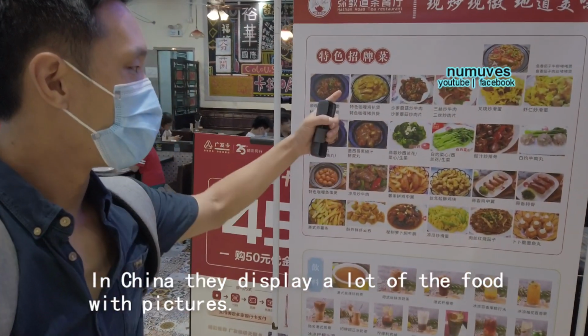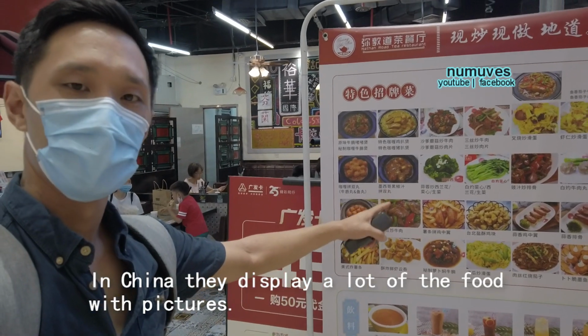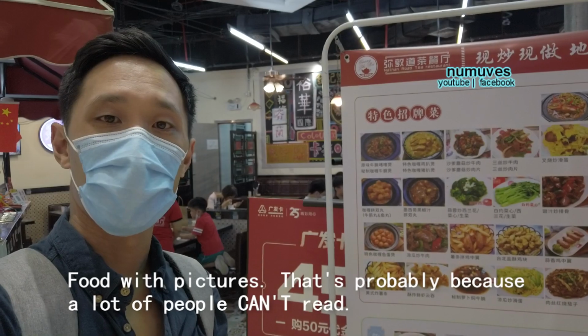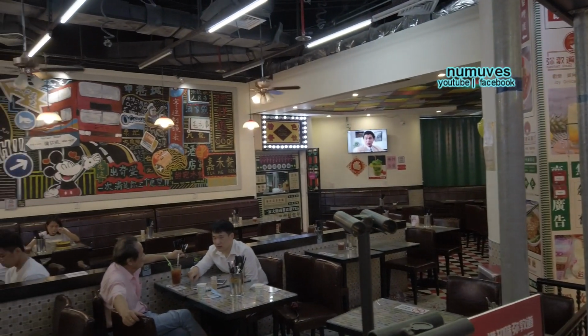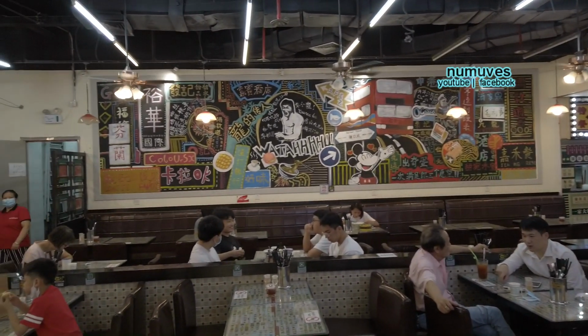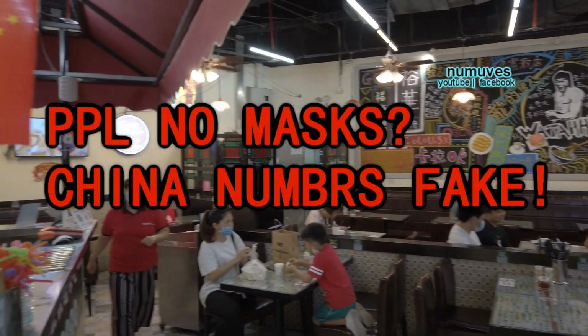Here in China, they put a lot of the food using pictures, as you can see here. Food with pictures. That's probably because a lot of people can't read. Communism! And as you can see here, the restaurant has a Hong Kong style to it. Bruce Lee on the wall and interesting colors.